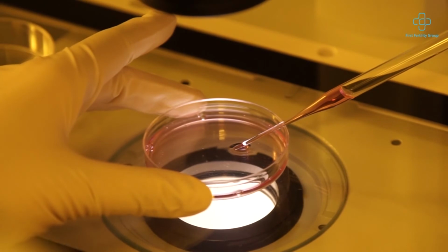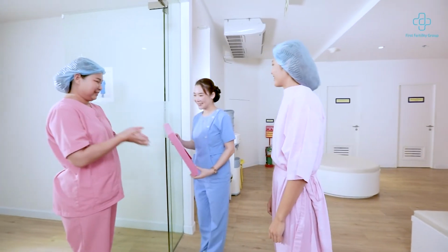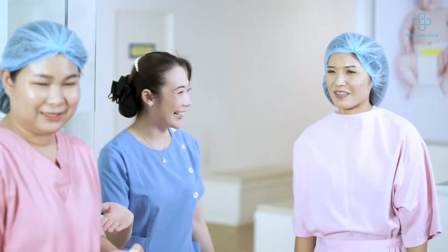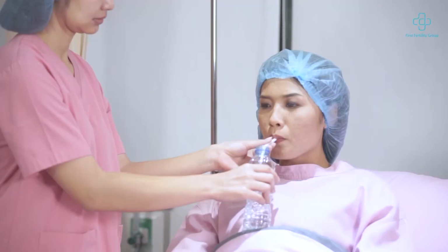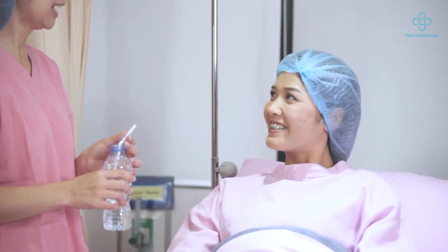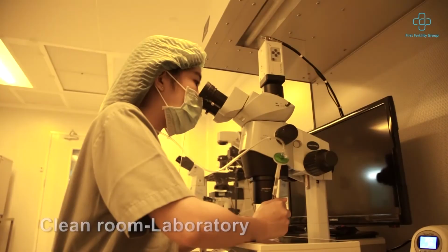Your selected embryo is thawed on the morning of the transfer day. On FET day, the patient needs to change all of their clothes before going into the operation room. Moreover, an ultrasound scan must be done on the abdomen, so a full bladder is expected. The patient needs to drink a lot more water to have a full bladder before the procedure starts. Once the bladder is full, you will be moved to the operation room.